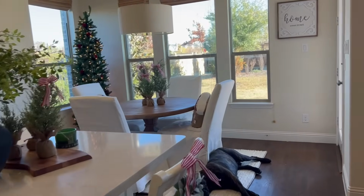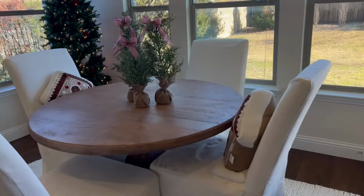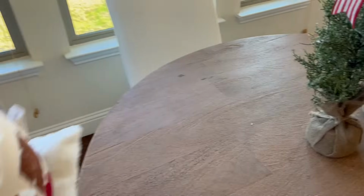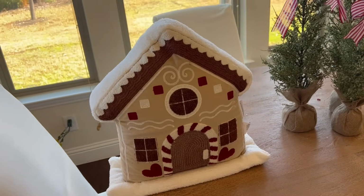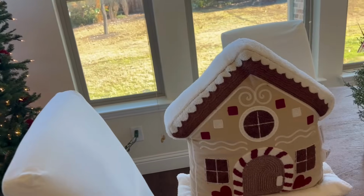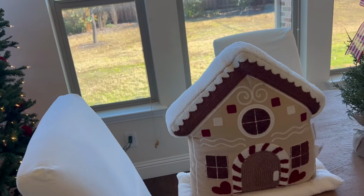Over in this corner, let me show you guys what I did that I made a mistake on. So let's talk about these pillows right here, my little gingerbread house pillows, because I remember when I hauled them, you guys loved it so much. I love them too, trust me. I'm so glad I found it. But here's where I messed up. I messed up in the color of this tree. I was trying to match the red to this. This was when I didn't really know what was happening in this kitchen.